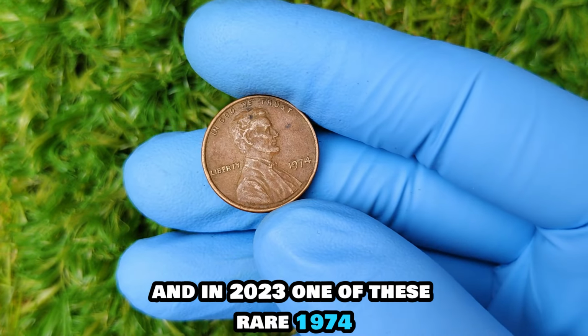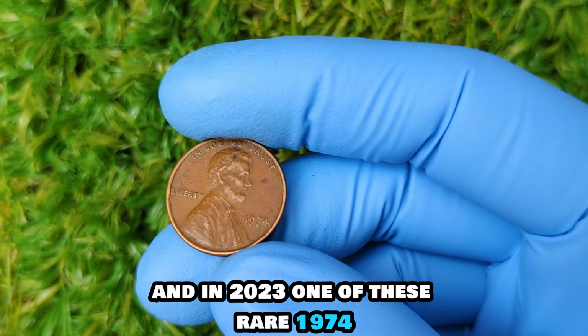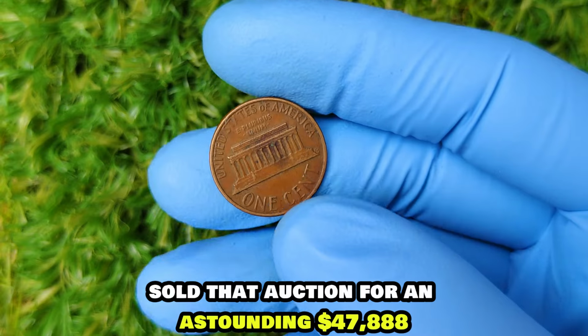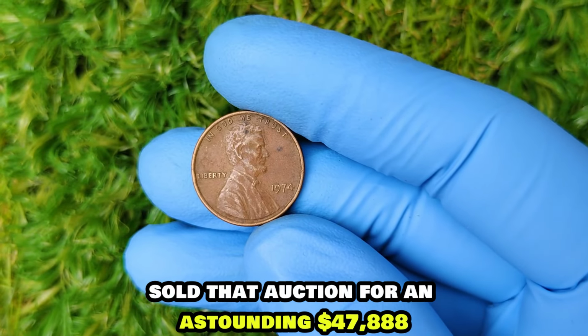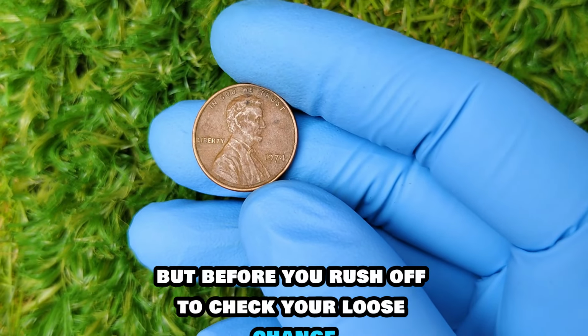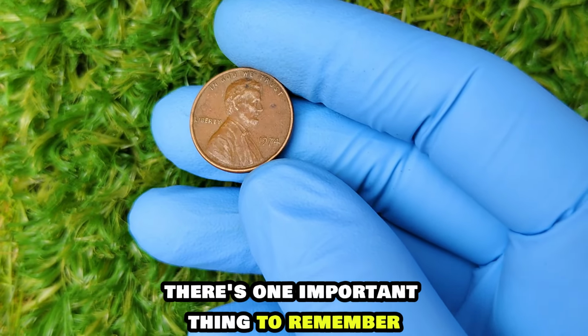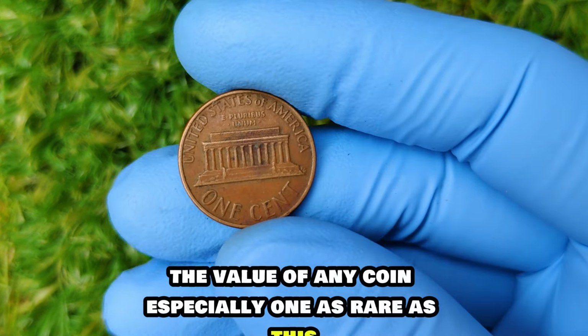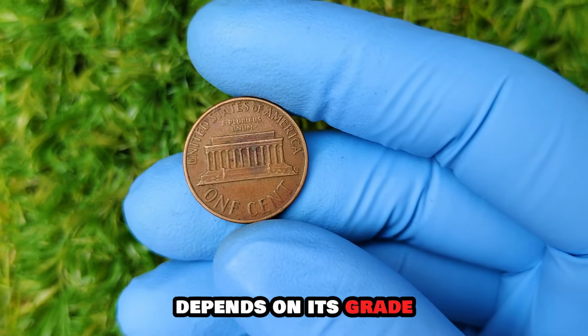And in 2023, one of these rare 1974 no mint mark Lincoln pennies, in mint condition, sold at auction for an astounding $47,888. But before you rush off to check your loose change, there's one important thing to remember: the value of any coin, especially one as rare as this, depends on its grade.